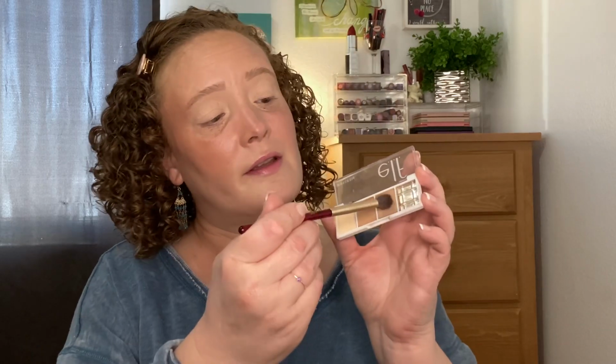Okay, and then we're going to go into this cooler toned brown right here. And we're going to put that in the crease. And I'm not taking that too far in or too low on the lid because I do have a non-project pan. Oh no, it is project pan. I forgot I rolled it in. I have a single shadow that we're going to use. It's a pretty simple eye look today, but that looks really pretty in the crease.